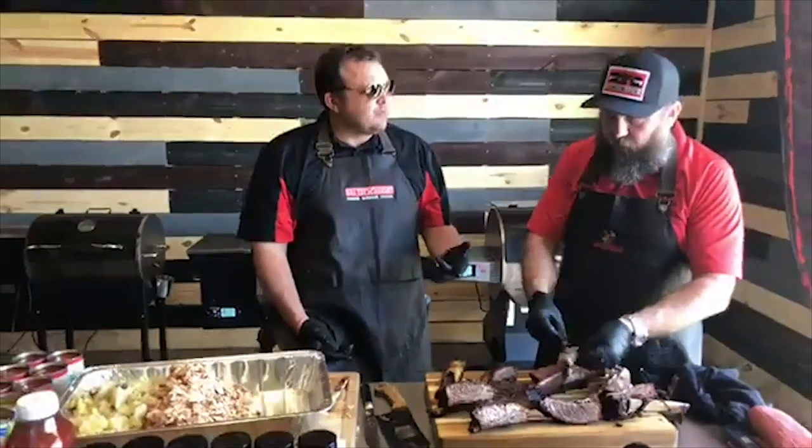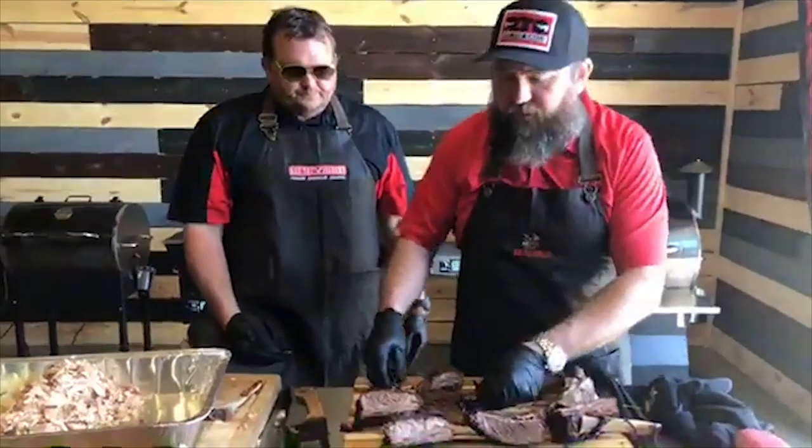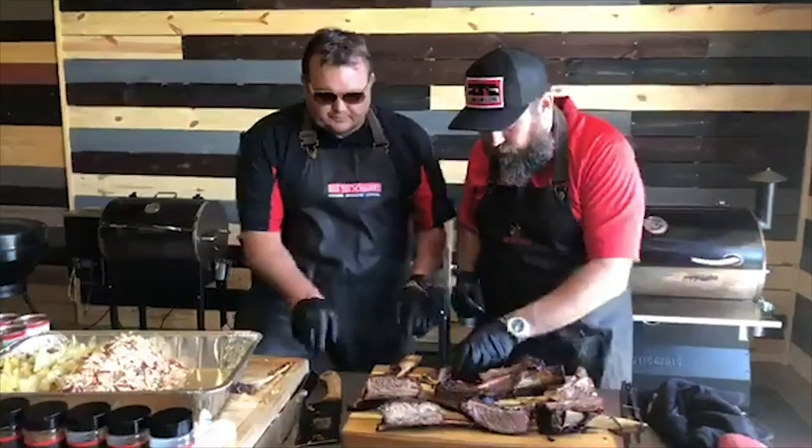Where'd we get these? The New York Butcher Shop here in Augusta, Georgia. Any specialty butcher will be able to order these. These are called beef plate ribs. You got to try it. Where was the one you tried? I just cut this one.